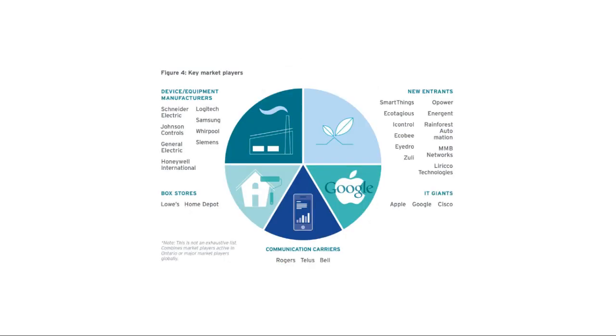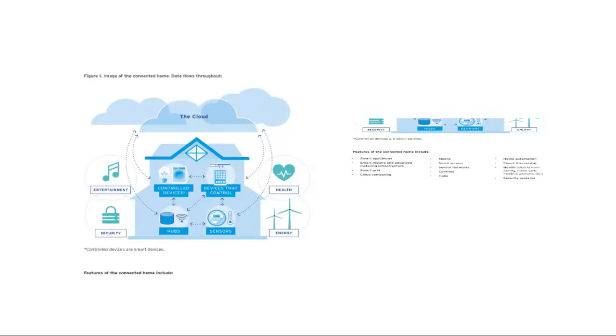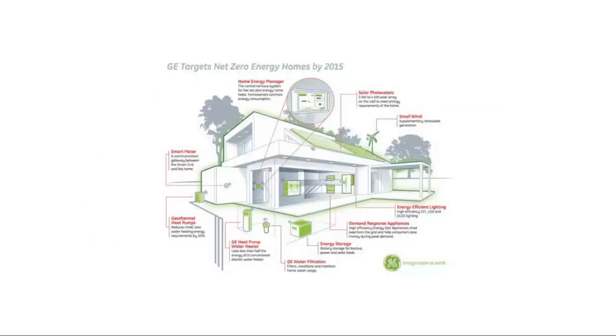Actually, in this slide, you can see the General Electric net zero building system from 5 years ago. Here they have a Home Energy Manager. The Home Energy Manager, you know, is the central system for adjusting zero energy control, zero energy production, and it manages consumption of electricity and heating energy, so gas energy, etc.